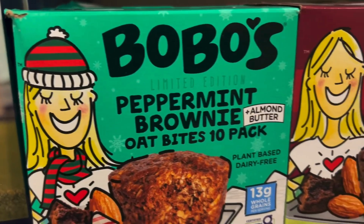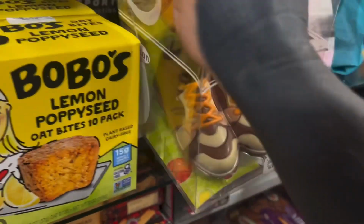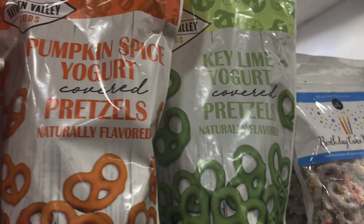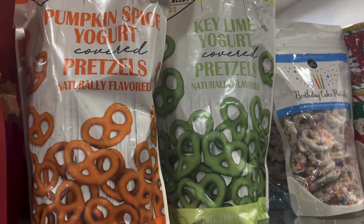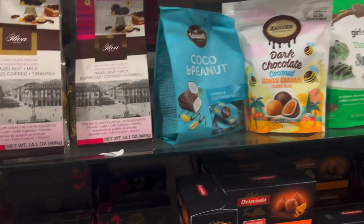Peppermint brownies. I thought those were interesting. I thought this was kind of cute. Macaroons. Key lime yogurt pretzels. Now that sounded pretty interesting to me. Birthday cake flavored.